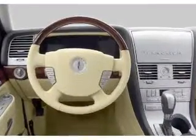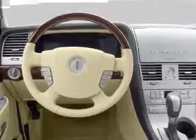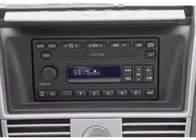Front ventilated disc brakes, passenger airbag, curtain head airbags. Let us put you in the driver's seat today.